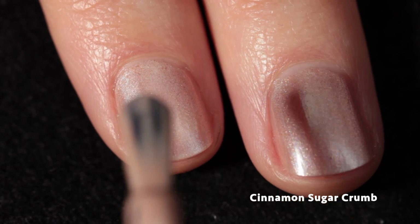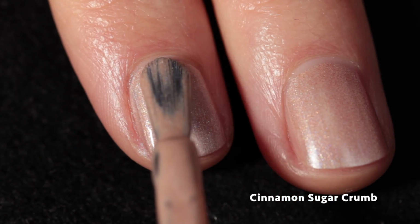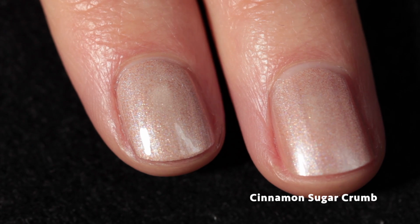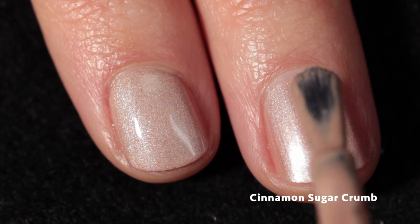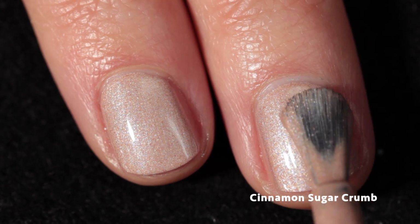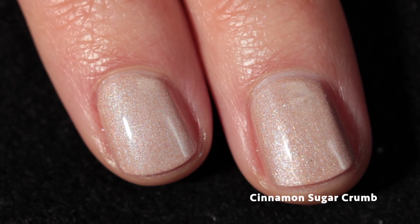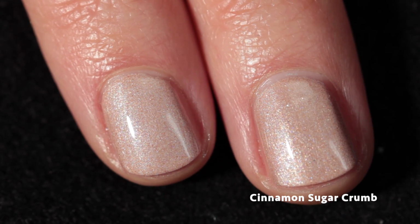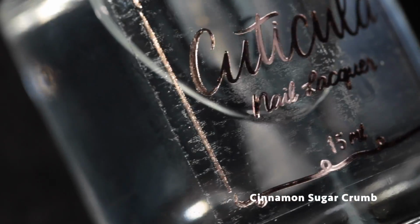This one is kind of perfect for my skin tone, and I just love how it's neutral, but with this beautiful pearly essence that isn't too metallic. And of course, it has a fantastic formula. There's no issues with brush strokes or streakiness that you might expect from a pearly polish.